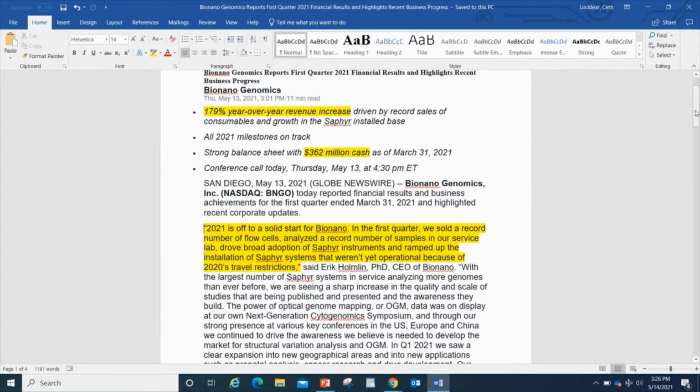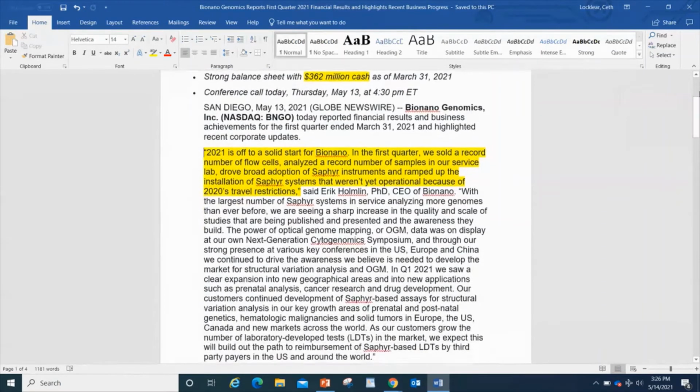So, a strong balance sheet with $362 million cash as of March 31st, 2021. Now that's awesome. That gives us some cushion, a little bit of a safety net, so I'm all about that. Again, something I really do appreciate, and I'm glad they're being so transparent. And as you'll see throughout this article, you'll see exactly how transparent they are. So this is what they had to say.